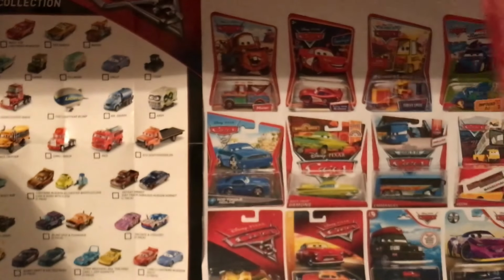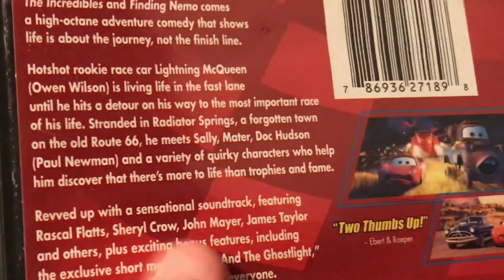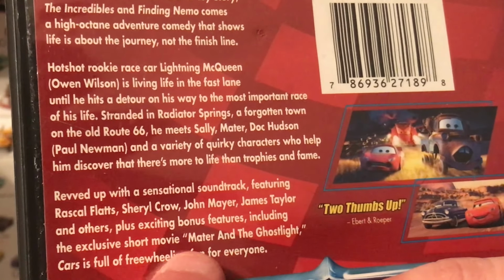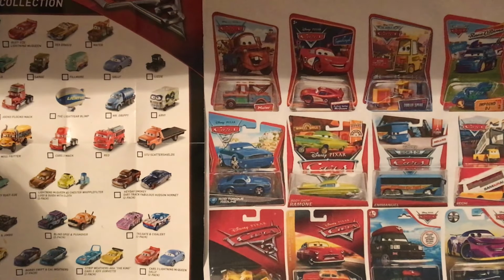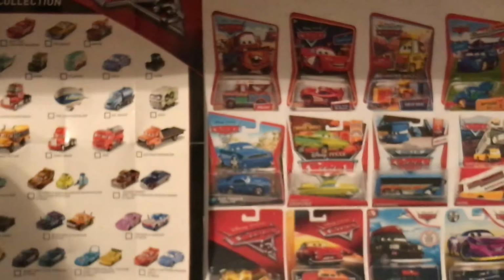So I guess the description is different. Yeah, look, so there are some differences from... Hold on. Yeah, they don't flex the fact that it's a Blu-ray here, obviously, because this one's not a Blu-ray, but it does have a bit more information on the soundtrack, featuring Rascal Flatts, Earl Crow, John Mayer, James Taylor, and others, plus exciting bonus features, including the exclusive short movie Mater and the Ghostlight. Cars is full of freewheeling fun for everyone. Interesting that there are some slight differences. Also, this image of McQueen is not on my original DVD copy. Actually, it's on the case here, there on the top, if you could see that.